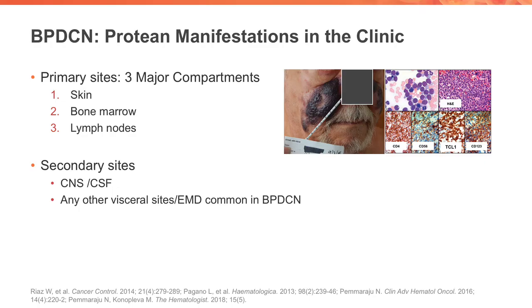Blastic plasmacytoid dendritic cell neoplasm, or BPDCN, presents with a protean number of manifestations in the leukemia clinic. Unlike most of our other diseases, BPDCN usually presents with three major compartments, either involved simultaneously or one at a time. These three major compartments are number one, the most common, the skin or cutaneous involvement, number two, the bone marrow, and number three, the lymph nodes.